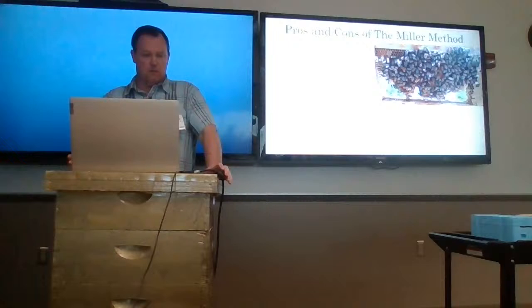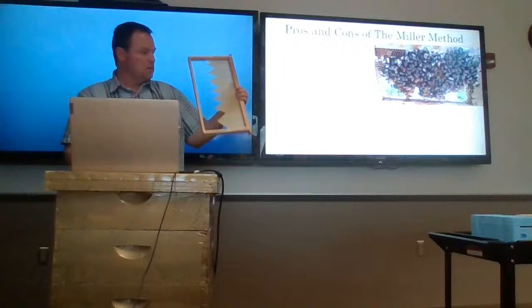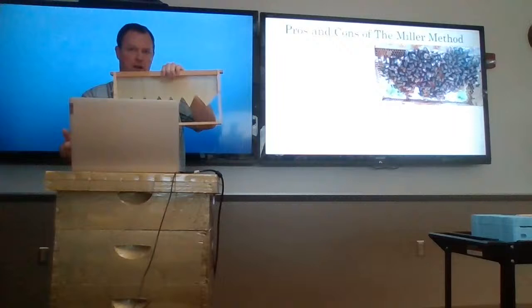So what you can do is, the original method that C.C. Miller did is he wanted you to cut the foundation like this, then stick it in the hive and let the queen lay along the edges, and then take this frame out and put it into the frame that you want, into the hive that you want to raise those queens.